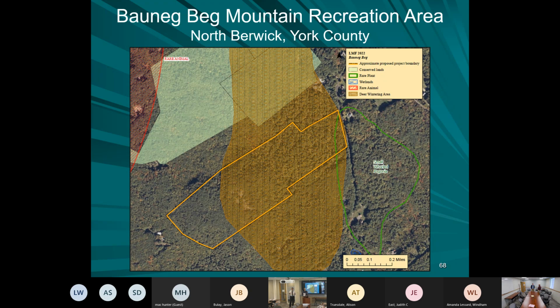Our concern is that they're not making enough land. In North Berwick, the development pressures are just tremendous, being in the middle of Southern Maine. So we decided to put our money where our mouth is, and we actually collect the money and utilize it towards open space projects. Great, thank you.